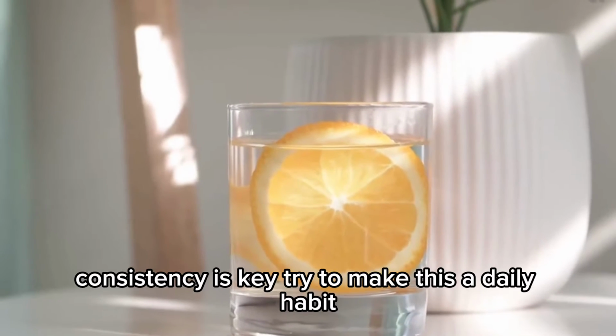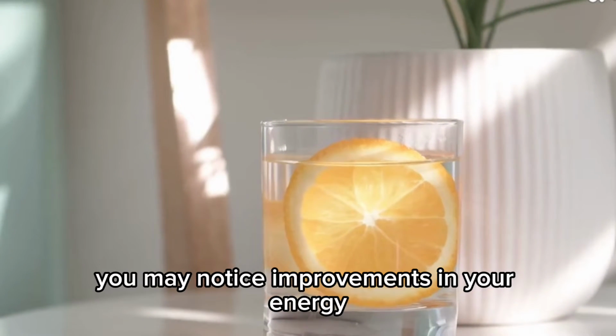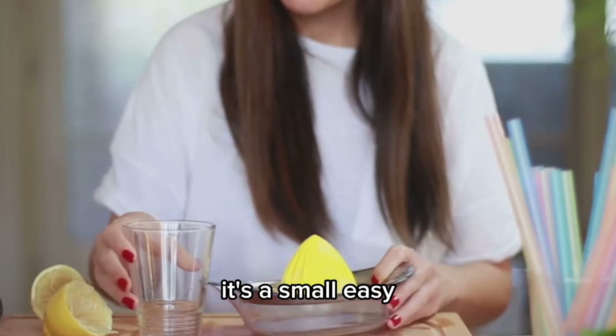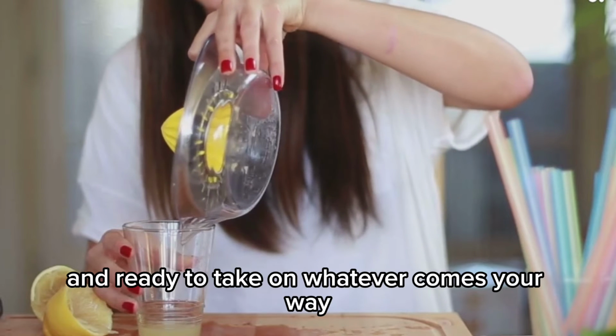Consistency is key. Try to make this a daily habit, ideally first thing in the morning, to get the most benefit. Over time, you may notice improvements in your energy, digestion, and overall sense of well-being. It's a small, easy change that can set a healthy tone for your entire day, helping you feel refreshed and ready to take on whatever comes your way.